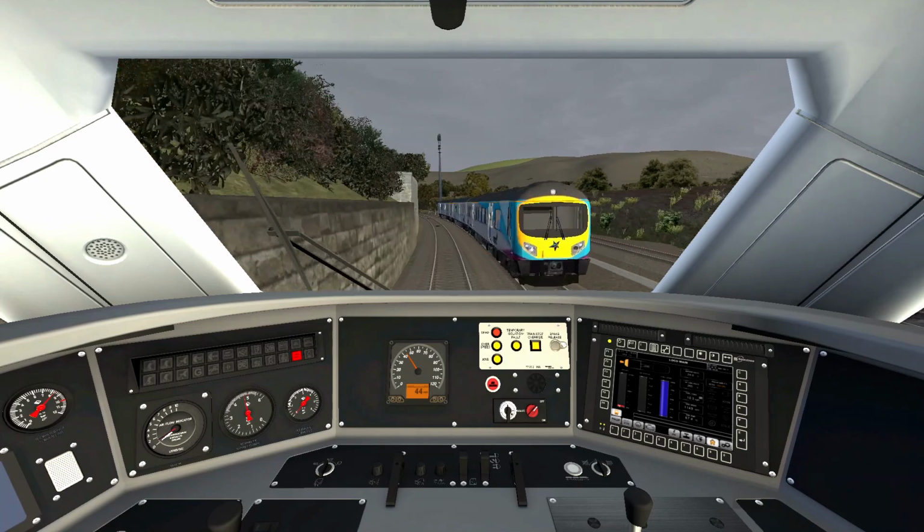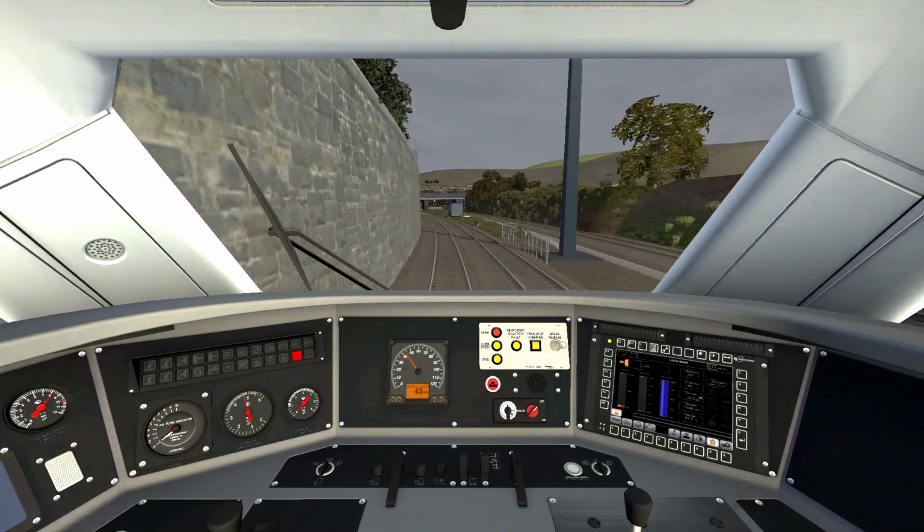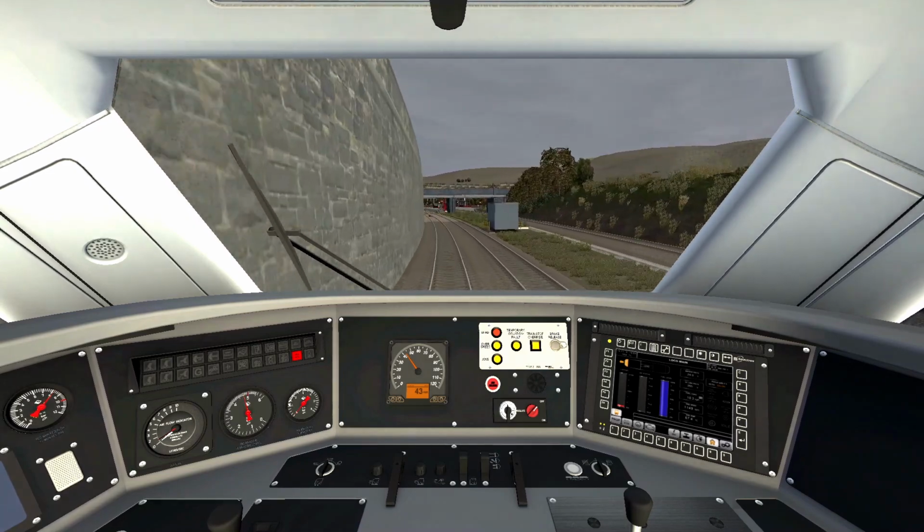A 185 to Liverpool by Mike 30, even though in real life that would have been an 802. But because we don't have an 802, I just use a 185.